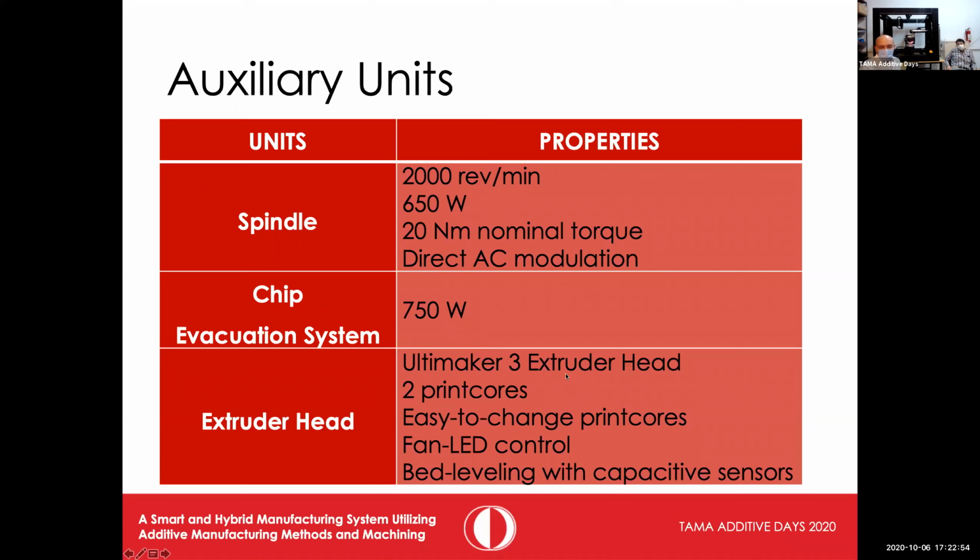And since we are controlling the extruder head separately, you can easily control the fans, the temperatures of the nozzle. And furthermore, we have capacitive sensors on the extruder head. We can have some information about the leveling of our bed and try to level it properly. And then if there's something wrong, we will have compensation type of algorithms, and the quality of the print, the quality of the manufacturing will be improved.